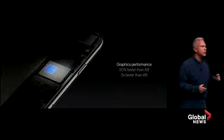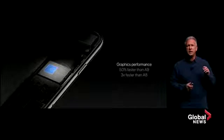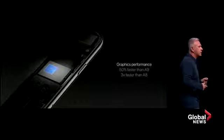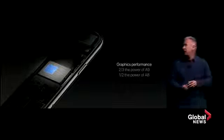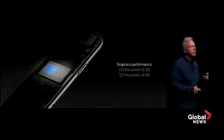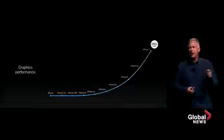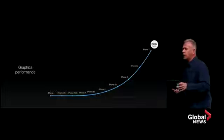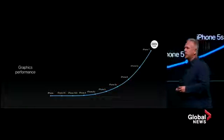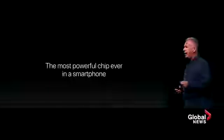It's a new GPU. It's a 6-core graphics chip that is 50% faster than the A9 and 3 times faster than the A8. This is remarkable. And it does it, again, with efficiency in mind. 2/3 the power of the A9, half the power of the A8 in graphics. I've got to bring this chart up as well. 240 times faster than the original iPhone. The graphics performance year over year here is staggering. You combine the CPU performance, the graphics performance, all running efficiently, and there is absolutely no question. A10 Fusion is the most powerful chip ever in a smartphone.